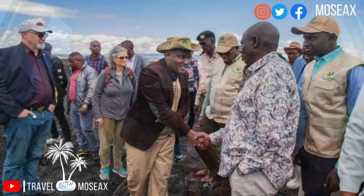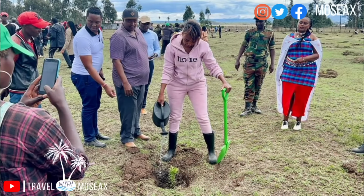Alafu nasikia leo DP ya huko. Na nani? Samido. Na Jose. Natutura. Yes, so these guys are there, so we're heading there to see what they're doing. They want to plant some trees around the lake so that they can preserve the lake. So join us for the road trip.